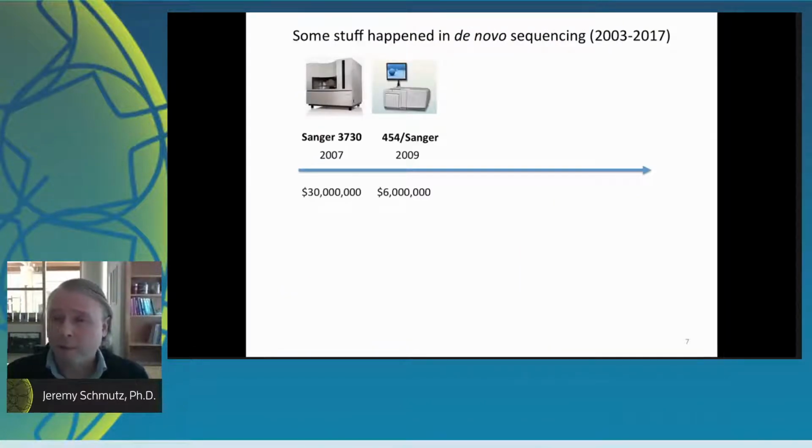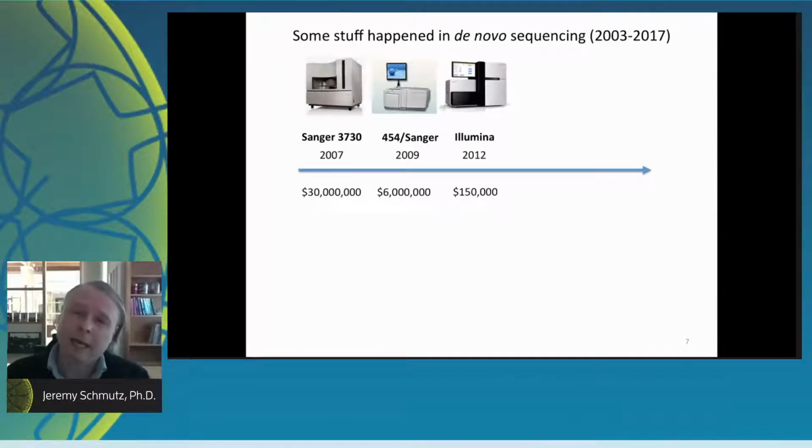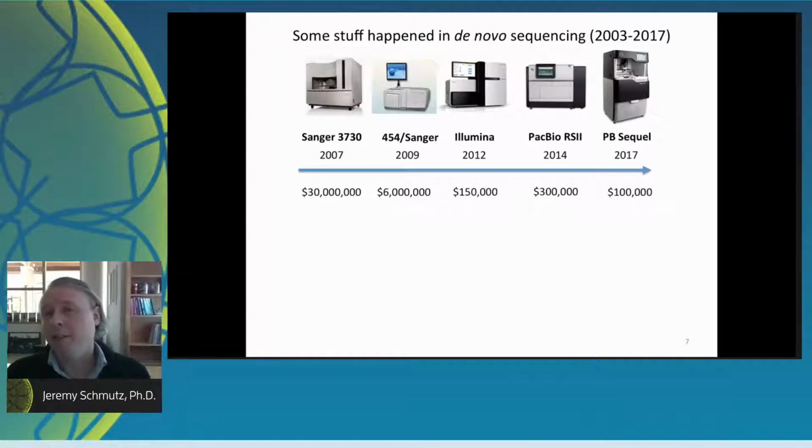We went to the 454 days from the Sanger days, and then we got Illumina, which gave us huge amounts of data, but really short reads. And then the RS2, which is where PacBio really started to become useful for genomes, and you could get longer reads, and then onto the PacBio Sequel platform, where we started to be able to really produce a lot of genomic data from there.